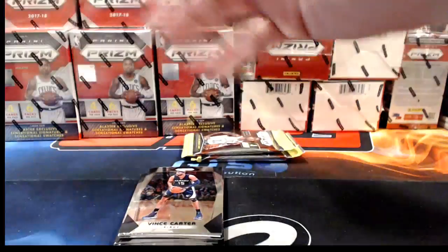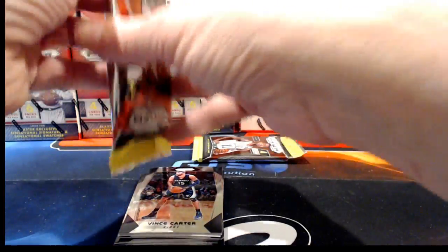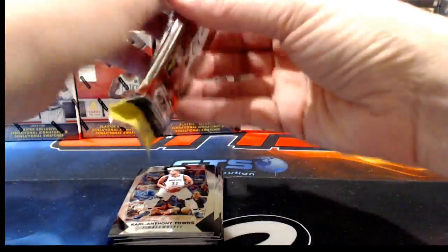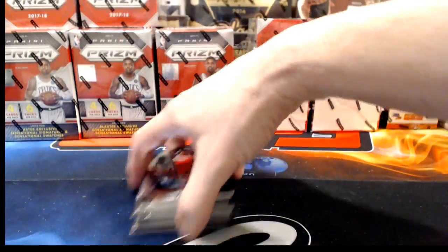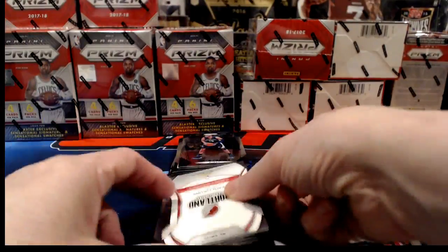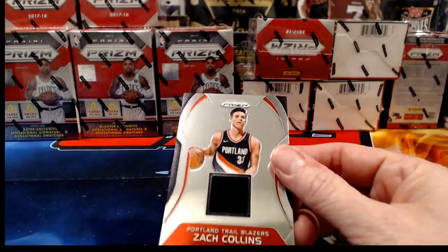So Embiid came back tonight, right? And dropped, what, 20 some odd points? They needed him back too, so it's a good thing he talked his way into that. I think he's been wanting to play for the last couple of games, and they've been holding him out as an abundance of caution.